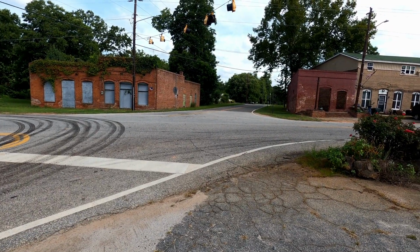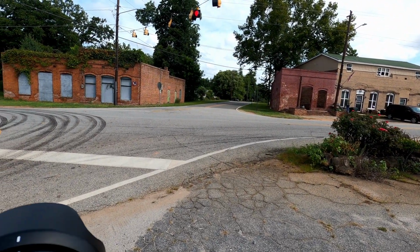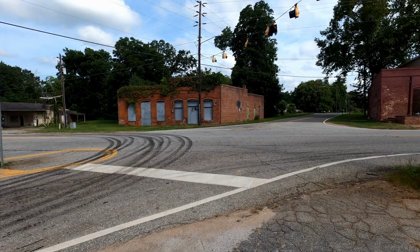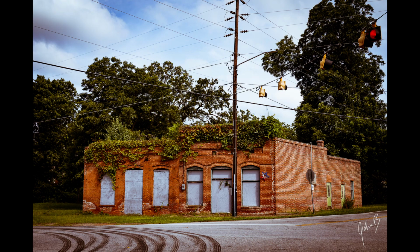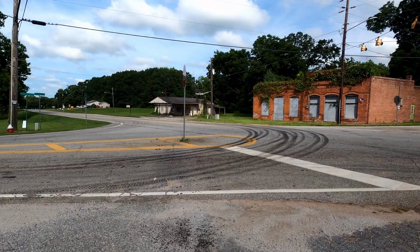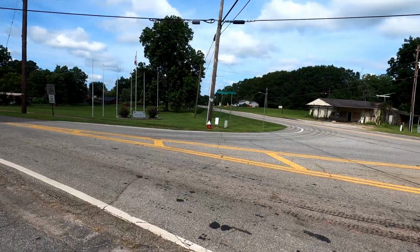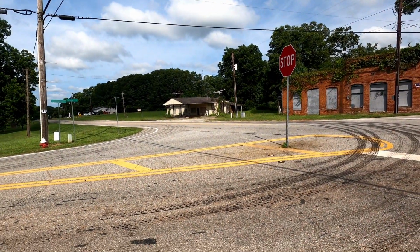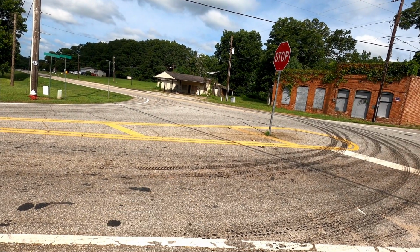I'm trying to get some shots, though. The highway's pretty busy out here. Wait for all the cars to go by as always. Got an old gas station over there. Looks like last time it was open though, the gas was $3.69 a gallon. And it hadn't been that high in a while, but it's getting back up there. Zoom in a little bit.